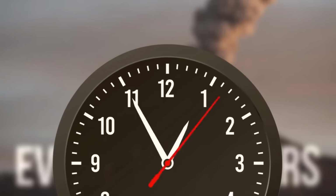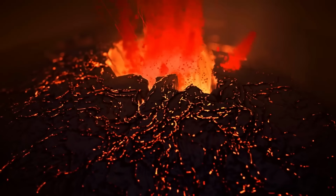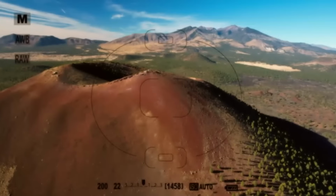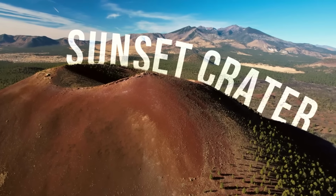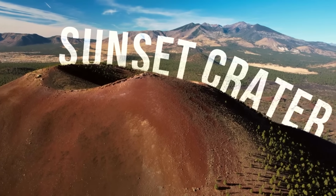Well, the time seems to be up. The last powerful and destructive volcanic eruption occurred around 1,000 years ago at the Sunset Crater. Oh, this place is worth paying more attention to. And we will, but a bit later.